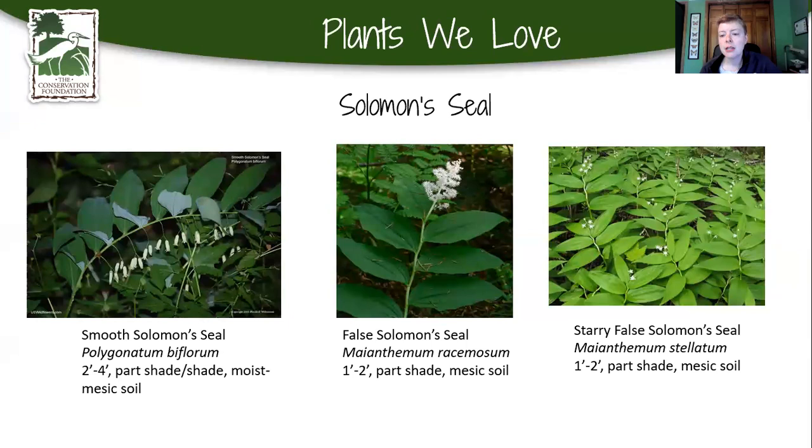So starry fall Solomon seal, also very similar. And again, the flowers are just a little more star-shaped, I guess, than the false Solomon seal. But you can see they grow 2 to 4 feet, 1 to 2 feet. They, again, like shade to part shade. This is one of those plants, too, that I have found as we clear invasive things out of an area like honeysuckle and buckthorn, even without planting it, it'll just show up. I'm not sure if it's the birds bringing it in or it's coming from seeds persisting in the soil. I don't know, but they have a tendency to show up. So always like to see these.